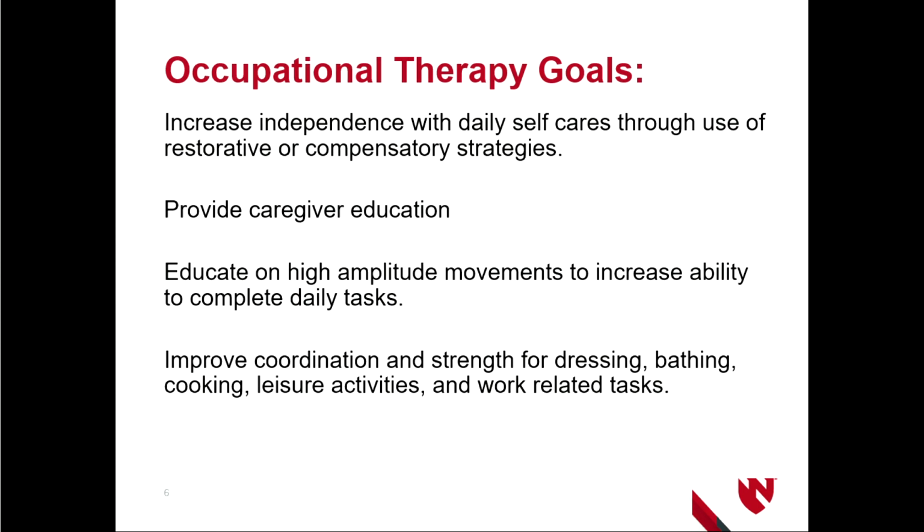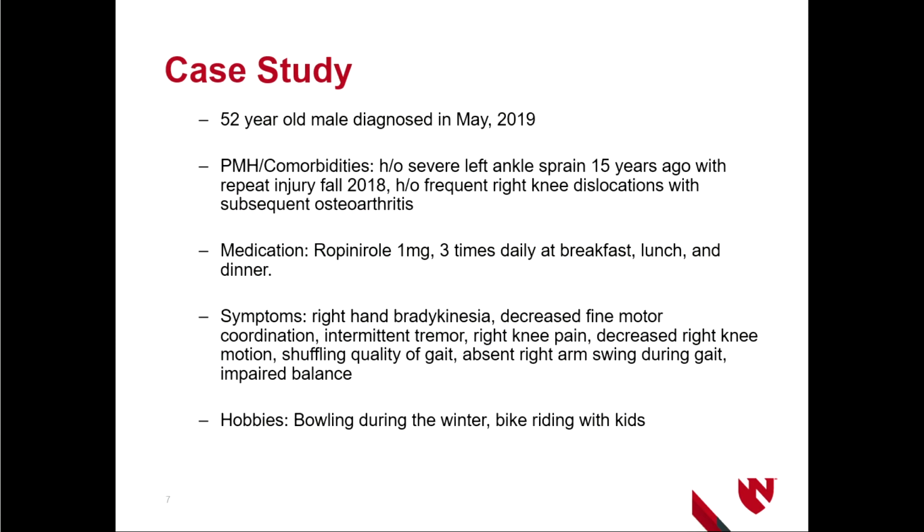Overall, the goals for occupational therapy are to increase independence with your self-cares through the use of restoring your movement or some adaptive techniques if needed. We'll provide education to whoever your caregiver might be, and then also educating on those high amplitude movements and helping you learn how to incorporate those into your daily routine to make things easier. Overall, we want to work on improving your coordination and strength for dressing, bathing, cooking, any leisure activities, or any work-related tasks that you need to do.